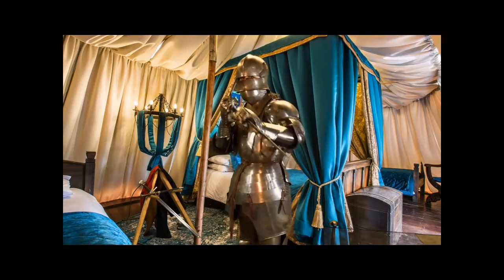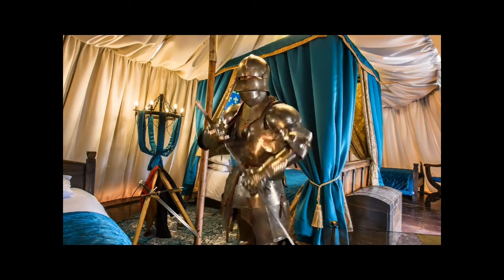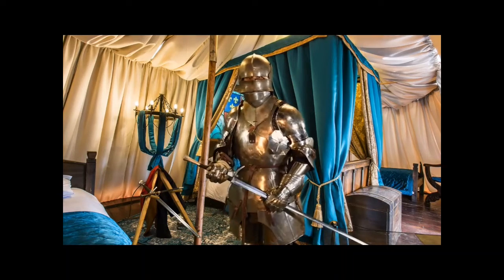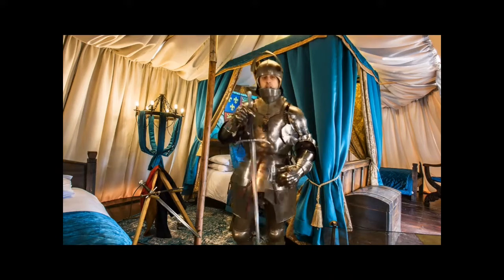The other thing is that by fighting like this, you can defend yourself very easily and wait for the moment to stab in. You're not actually using a lot of energy. The only energy you're using really is in your left arm, okay? And that's about it.